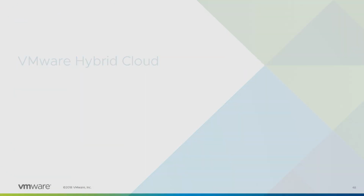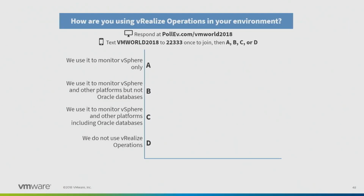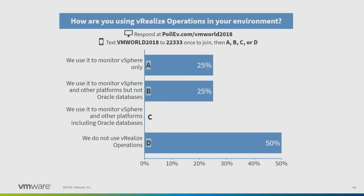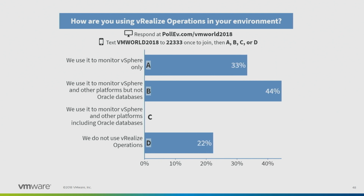All right, so, my polls are killing me. All right, so we'll just spend a little minute here. Hopefully you use vRealize Operations, or you might be interested in using it, but if you use it, tell us what you monitor with it. Or if you don't, just tell us you don't use it.